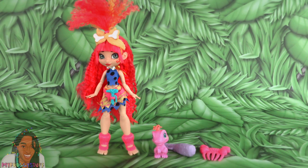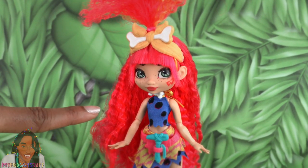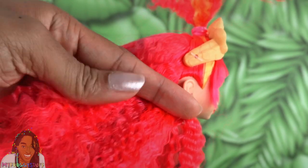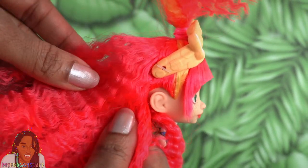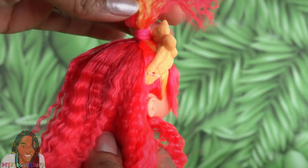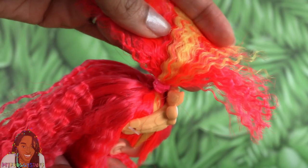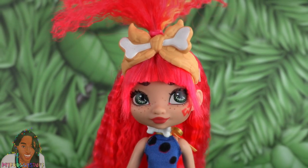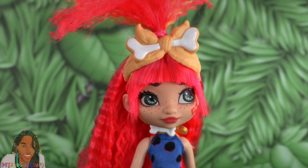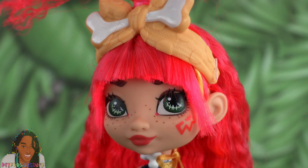Here is Emberlee. Her hair is crimped on the top and the bottom. This is some really bright colored hair. I don't know if you can tell the difference, but there's two shades of pink right here. And then we have a little bit of yellow at the top right there. She wears bangs, has a plastic hair accessory that looks like a wrap with a bone. She has green eyes, freckles, and some face art on the side.